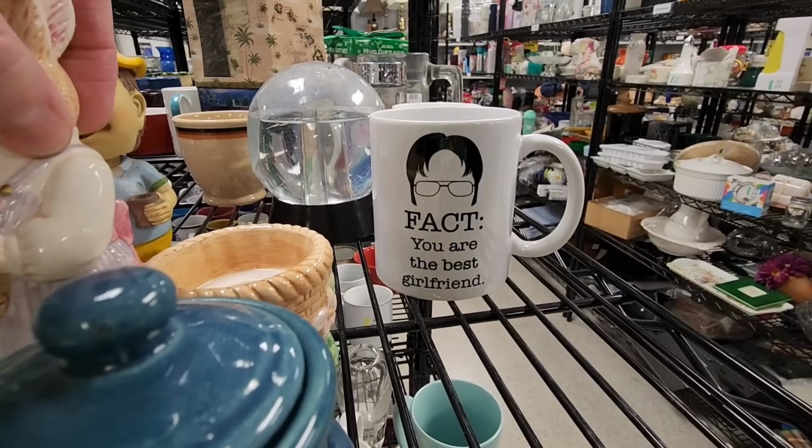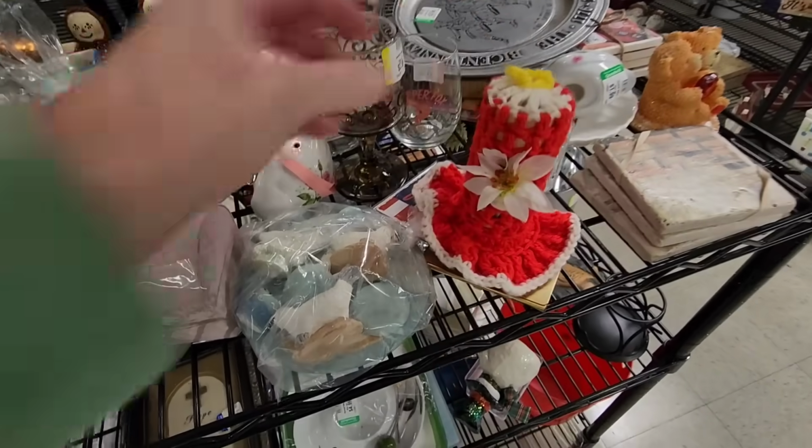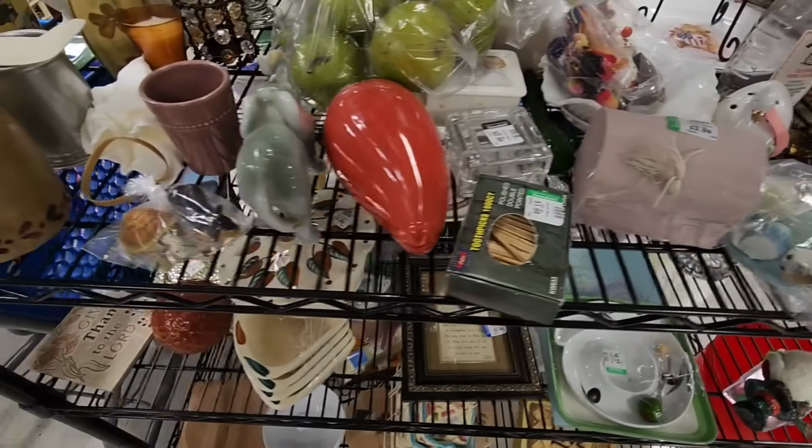I love The Office. Here is a little crocheted candle. Those look like Wade Whimsies. When I was watching the video back, I was like, were those Wade Whimsies in there?